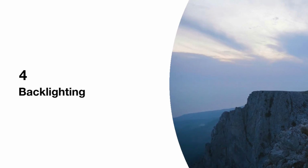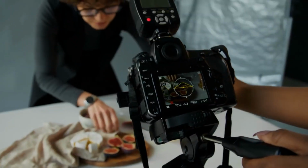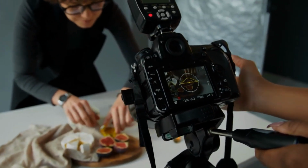Backlighting is another cool technique. This is when you place the light source behind your subject. It creates a dramatic effect and can make your photos look very interesting.